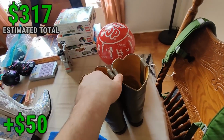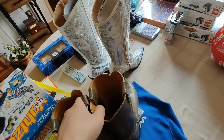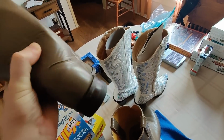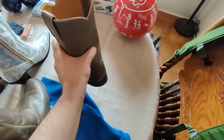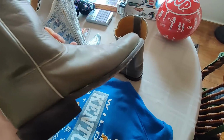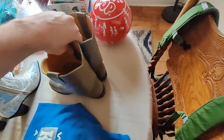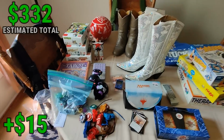I also got another pair of boots right here. I got these Justin boots. This is like the third pair of Justin boots I've found. I got a pair at a rummage sale I paid a quarter for, and I got a pair at Goodwill recently, a nice $90 pair. And then I got these right here, which I looked up. They're not super great, but they were only $4.99, and I should be able to sell them for about $25, $30, I think. So I went ahead and picked them up at that price.